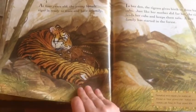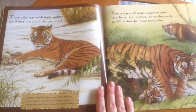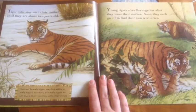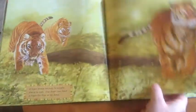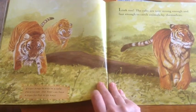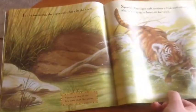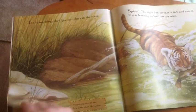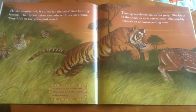Looking at the pictures, where does a tiger live? Does it live in the ocean? No. Does it live in the forest? Maybe. I see some trees. But I really think that a tiger lives on the savanna.